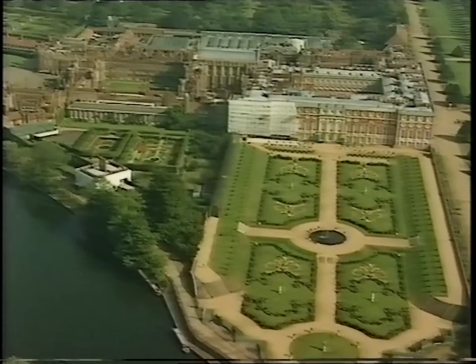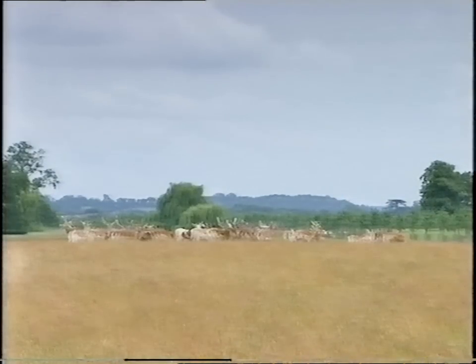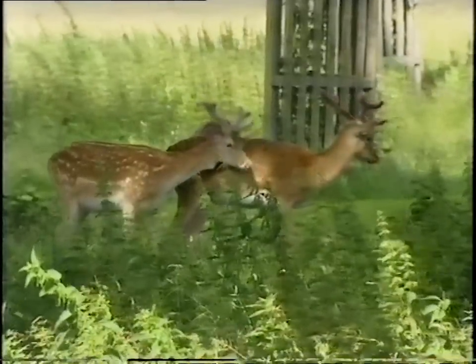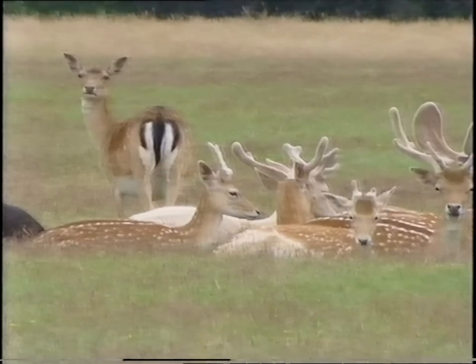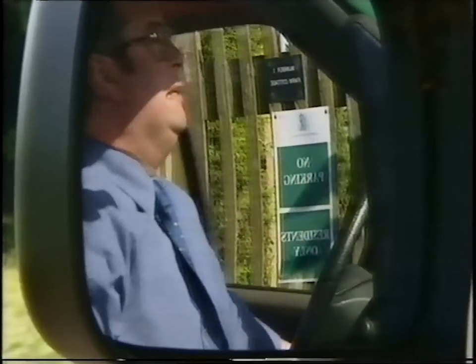For many of its royal residents, Hampton Court's most thrilling attraction was the chance to hunt. Ironically, those same hunting grounds, now a 750-acre park to the east of the palace, provide a protected home to 300 fallow deer. The deer are direct descendants of the herd introduced by Henry VIII back in the 16th century. Garden and Estates Manager Terry Goff, whose home is actually in the park, often casts an affectionate eye over his neighbours.